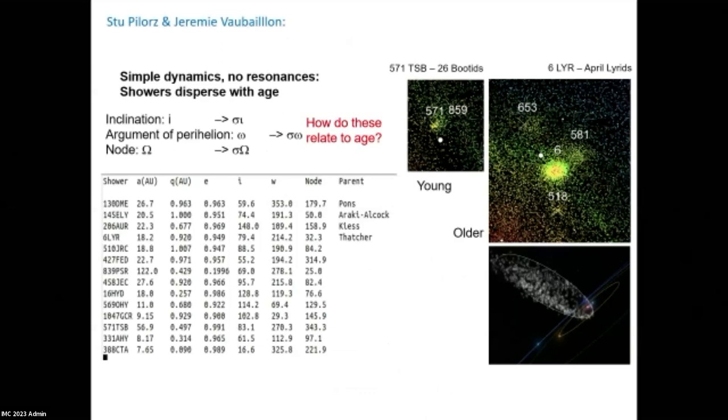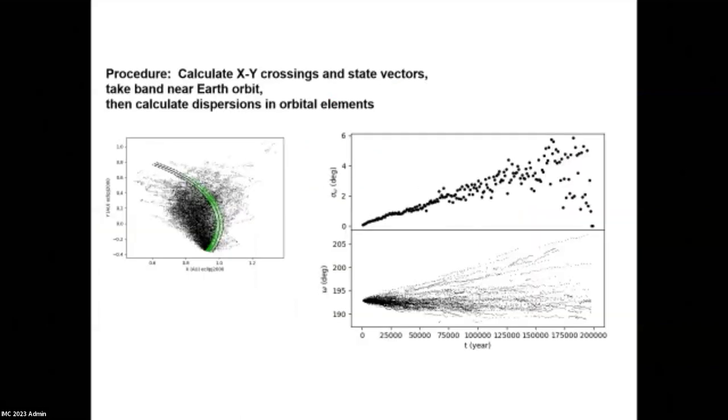So with the help of Jeremy, who kindly made his software available to us, we developed that into our own piece of software. Stu Pillars did that work. And we ended up with modeling some of the meteor streams for which we had dispersions. We basically have showers that are very compact, showers that are very dispersed, and found that based on that data and based on what was published in the literature, there is to first order a linear trend to the stream broadening in time.